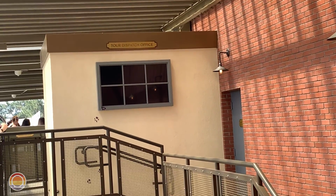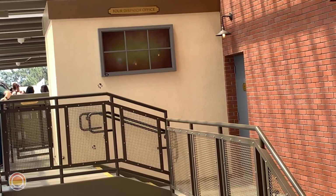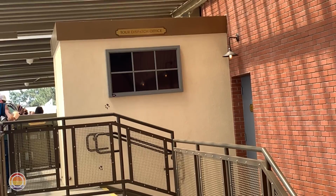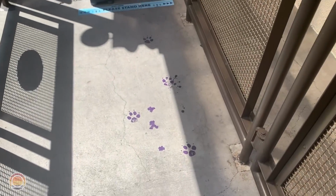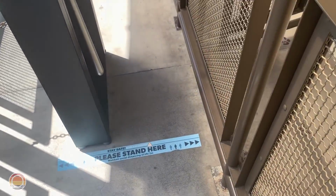Uh-oh. Speaking of the tour dispatch office, there it is. And look, they even left their boysenberry paw prints out the window. I guess we gotta go find the pups. We're gonna have to follow these prints all the way on the ride.